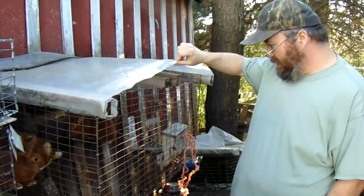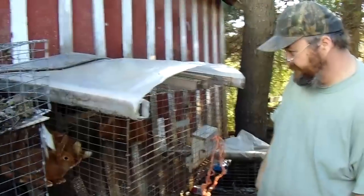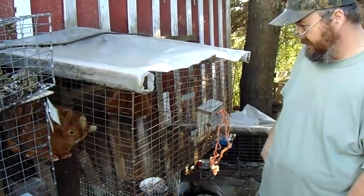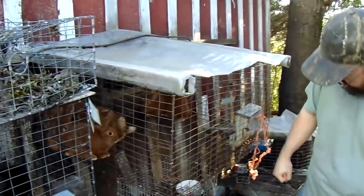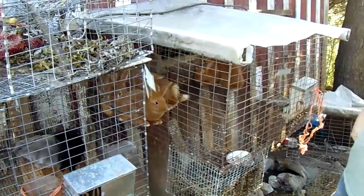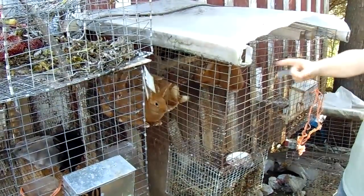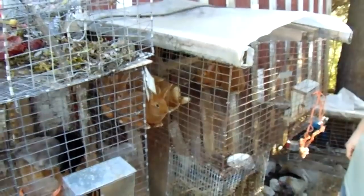But we're having some little light, but I want you to look at that red back there. That's just beautiful. And this little buck right here in front of Grace, he's a little bit light. Look at that one sitting up there on top of Mama. That's how come Mamas have to get their fur all messed up. At least they've got a water nipple over there instead of a bowl, so they can't get their feet all wet before they climb all over Mama.